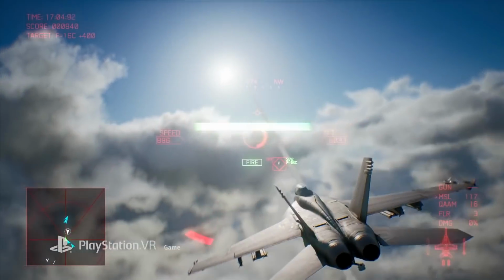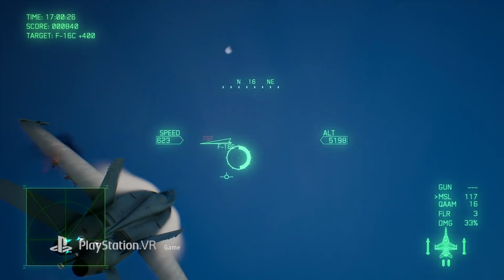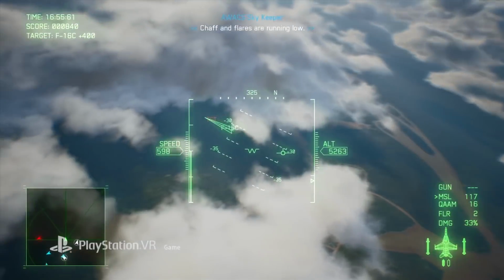For $20.39, I think it's a very good buy. There's quite a bit of content here as well if you do want to do everything, and I think it's a solid pickup, especially because I think this is a game a lot of you guys did miss out on, given the time frame in which it was released.